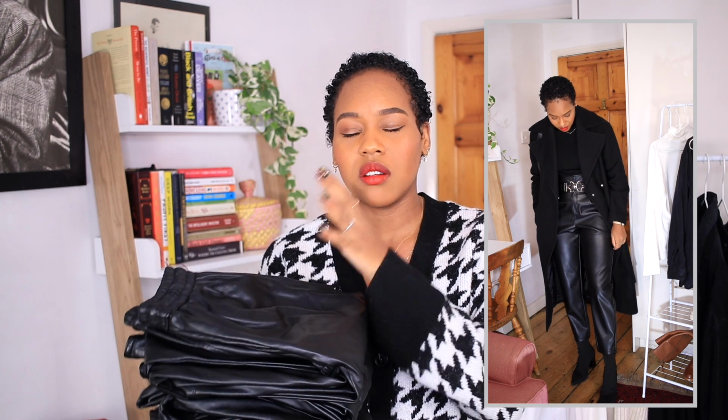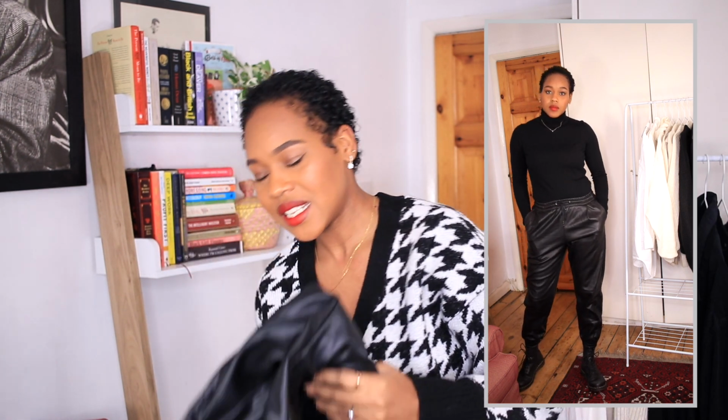Before I actually move into outerwear, I totally forgot that my next essential is some bottoms, particularly leather bottoms. I know leather has been on trend a lot lately, and I was searching high and low for nice leather trousers that will fit me, but prior to that, I have these pleather, whatever you call them, joggers, and I picked these up in Zara some time ago.